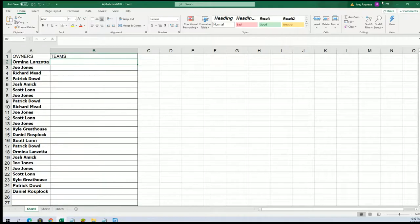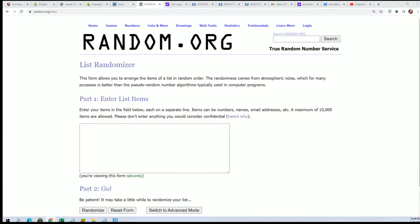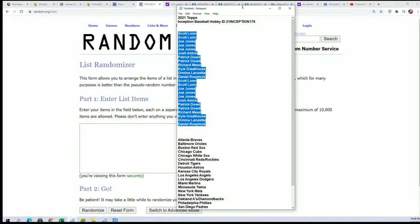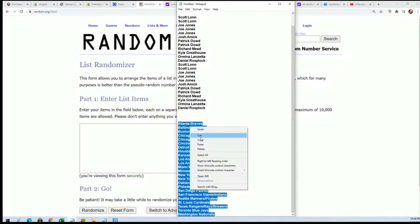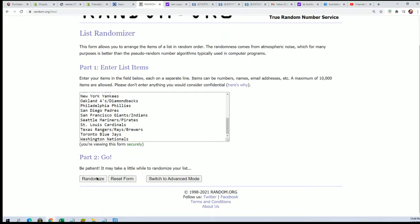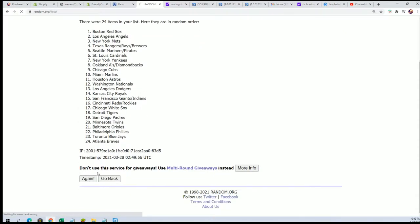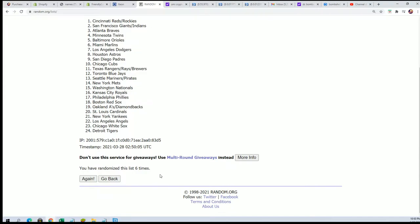Now time for the big team random. Let's pull down a big one. Seven times. Lucky number seven.